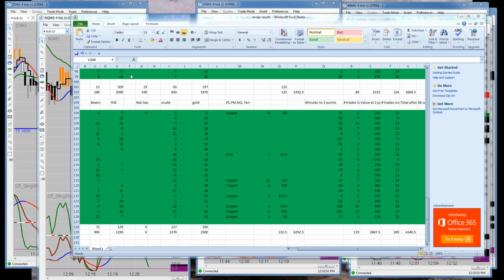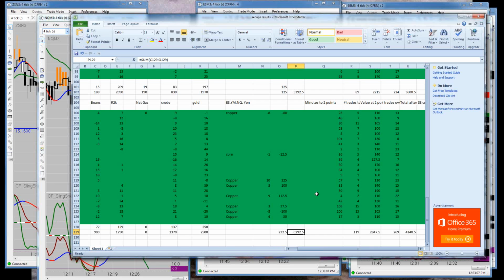Well, we did it. We exceeded $6,000 a contract for the month of May. We ended the month of May with a gross of $6,292.50. We had a pretty good day today compared to the last 2 days. We ended the last 2 days up, but just a little on each day. You can see it took us forever to get our 2 points the last 2 days.